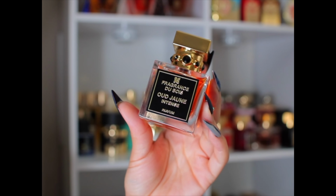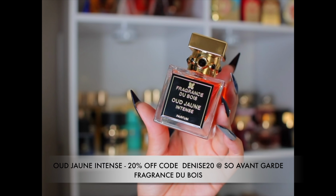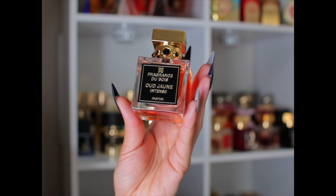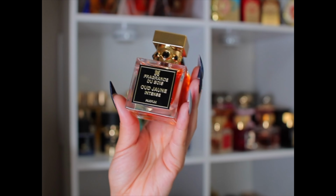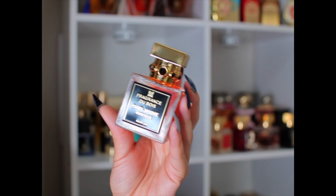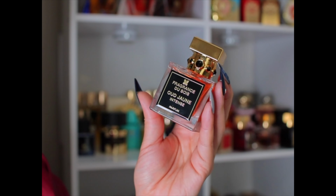I have three by Fragrance Du Bois. This one is Oud Jaune Intense. So I have the smaller bottle. Wish I had the bigger one, but girl, the price. This is definitely one of those frangipani, coconut vanilla kind of summertime scents, but on a very much so elevated level. Here you can definitely tell that it's niche because it's blended to perfection.